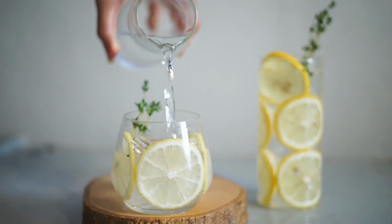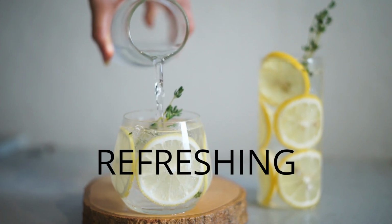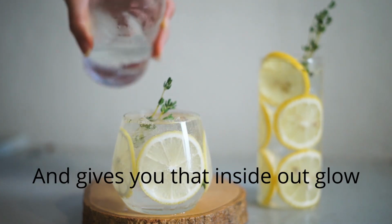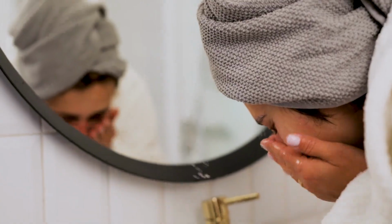Next up, start your day with a glass of warm lemon water. It's refreshing, detoxifying, and gives you that inside-out glow. Rinse your face with lukewarm water. Let's not forget brushing your teeth. No one likes bad breath, and a fresh smile equals major confidence boost.